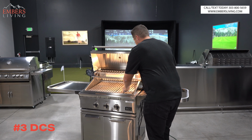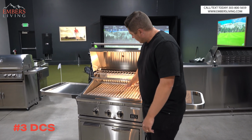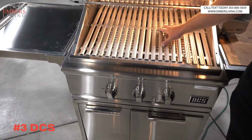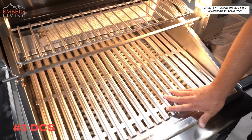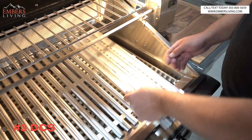And what's kind of unique to them is, check this out. Their cooking grates are at an angle. So everything's gonna sort of drip forward, which is kind of cool. It's gonna keep all your drippings down below.